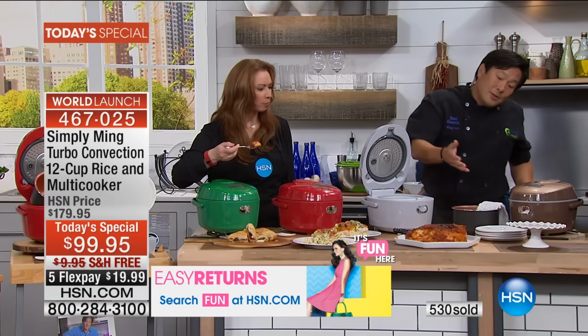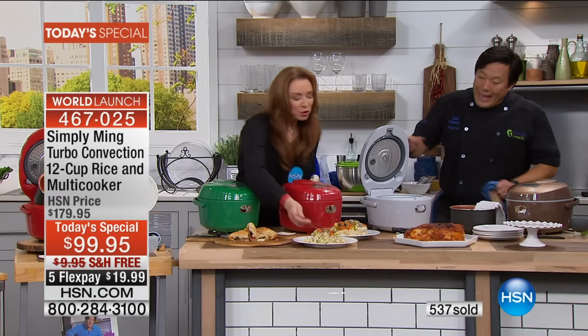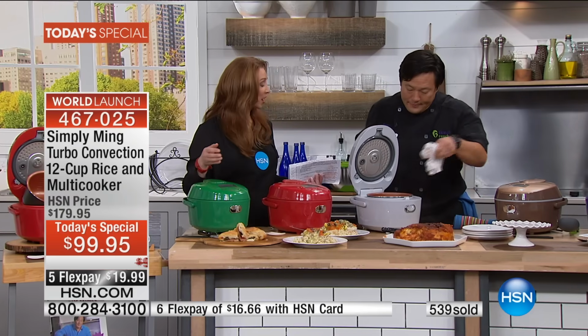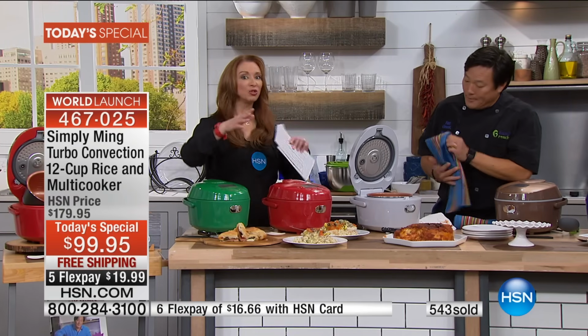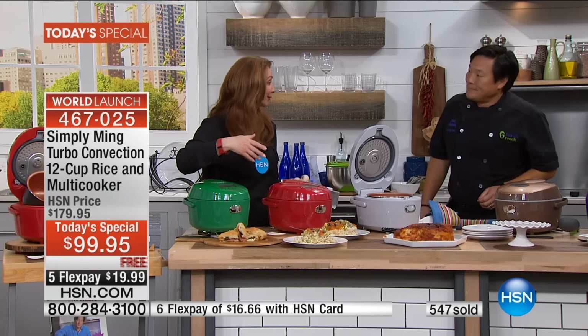And you can make any lasagna. You can make it vegetarian. You can use ground chicken, ground turkey, ground pork, ground beef. But you know what? When I do a lasagna in the oven, every oven has a hot and cold spot. There are no hot and cold spots with this. So it's not like you have to rotate that pan. It's not like the noodles are done on one side and then raw on the other.